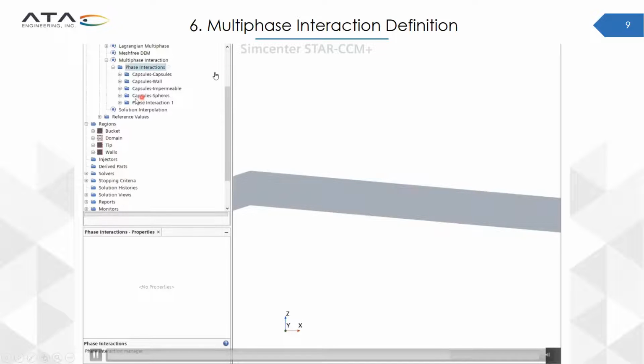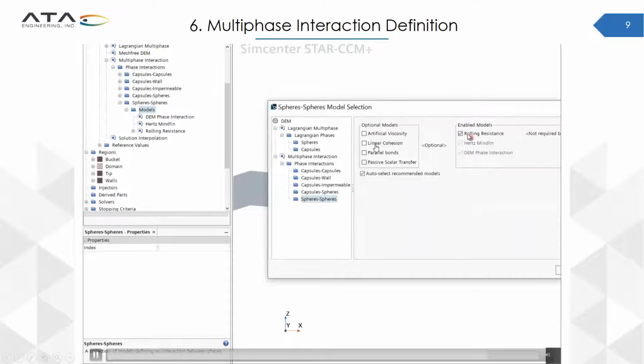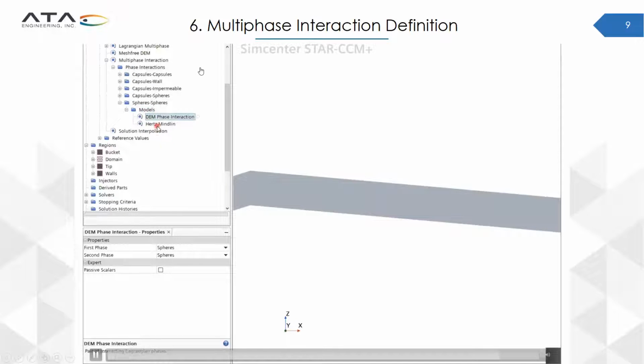So now I'll go through and do the same thing with the spheres. So here are the spheres interacting with the spheres. And the reason I've shown this separately, I didn't just skip this, is because we have a few extra options when we're just modeling spheres. We can see that we've got the Hertz-Mindlin model, and we've got a couple more that weren't available before. The Hertz-Mindlin is pretty simple to set up because it just requires friction coefficient and the restitution coefficients. You don't have to set the spring stiffness. That's all built into the model.